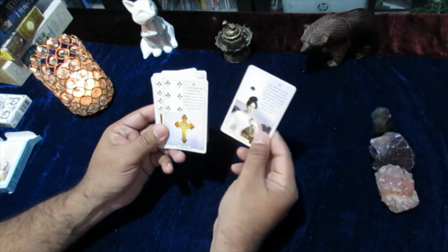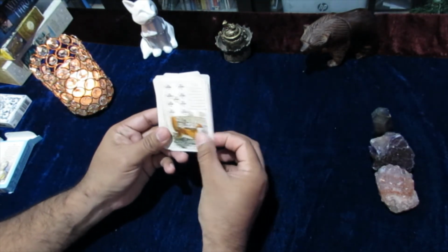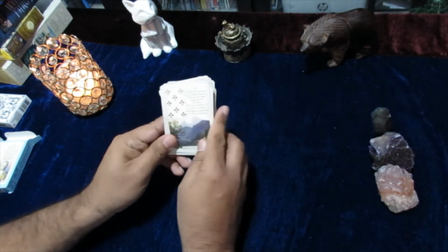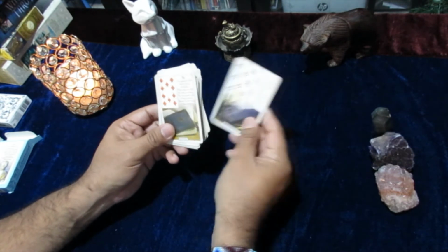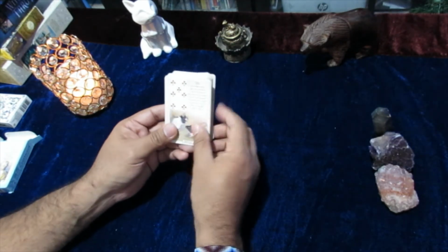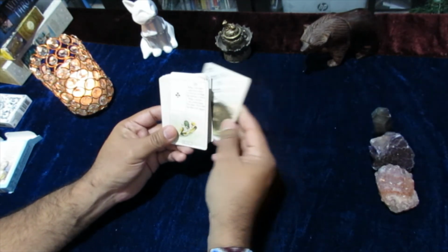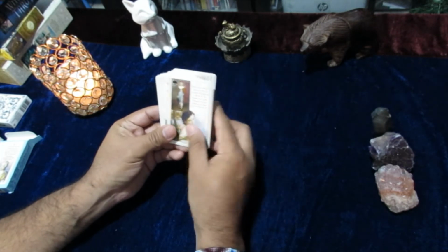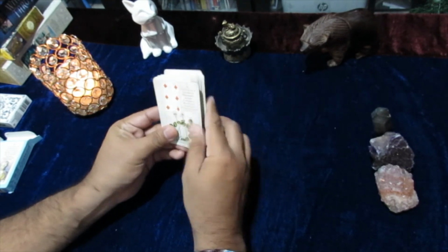So the moment that I got it, it was like a wow. And since then I've been using it. Of course I use my other decks once in a while. I just pull them out and start shuffling and reading with them. Nonetheless, I always come back to this, the Bluebird Lenormand.